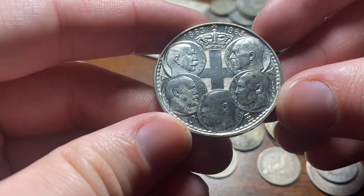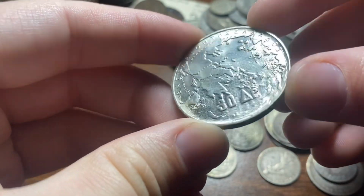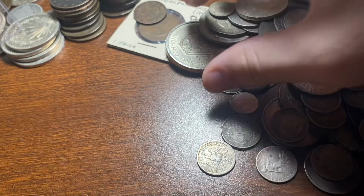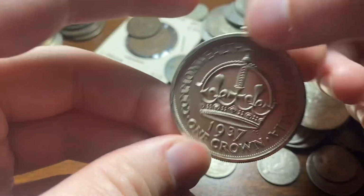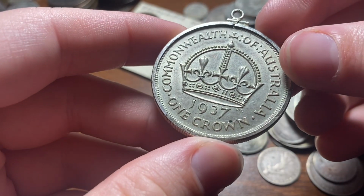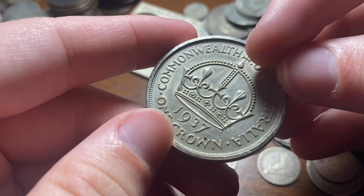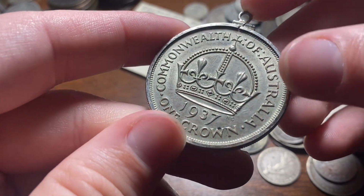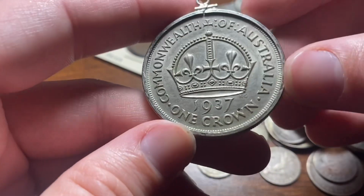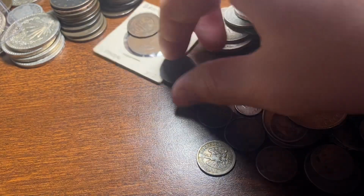Then we've got a 1963 BU Greek 30 drachmas, 835 silver from Greece. Larger size silver there. Here we've got this one I bought in a bezel. It's actually in a silver bezel. It's a 1936 or 1937 Australian 1 crown. The coin itself, I believe, is sterling silver. Yeah, it should be sterling silver from Australia from 1937. So definitely a cool piece there.